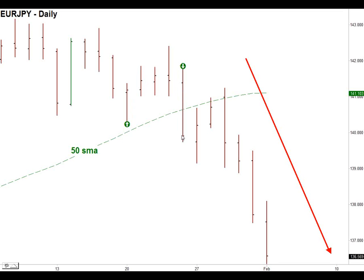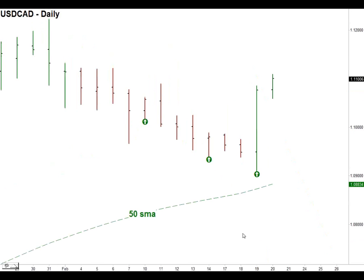And then we were generated a sell signal, and the color was red, so this was a valid signal to take, and you can see we went straight down. We went down roughly about 300 or 400 pips. And this was a signal that was generated yesterday, so it hasn't really unfolded.